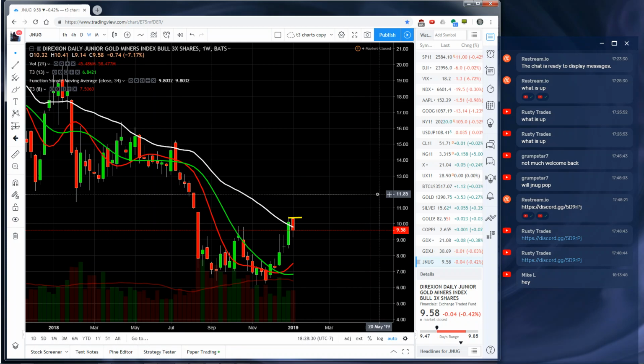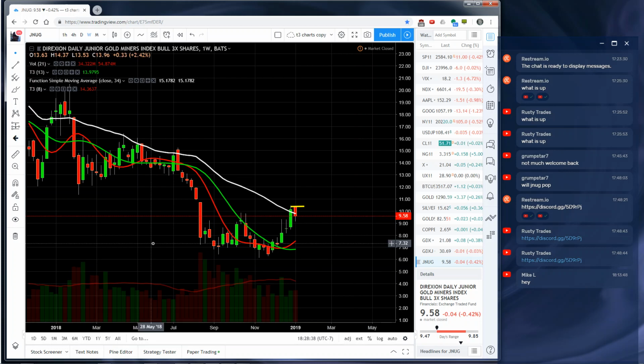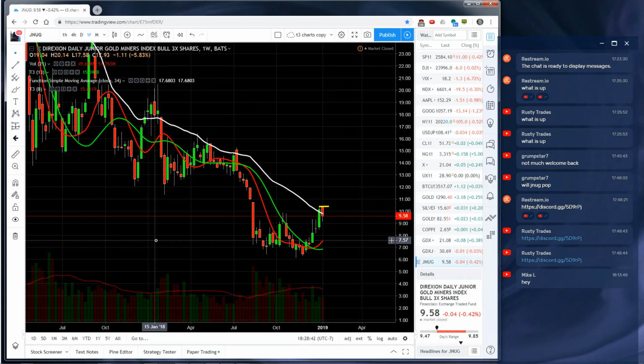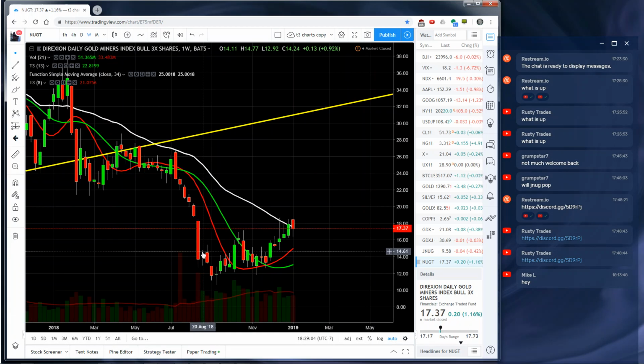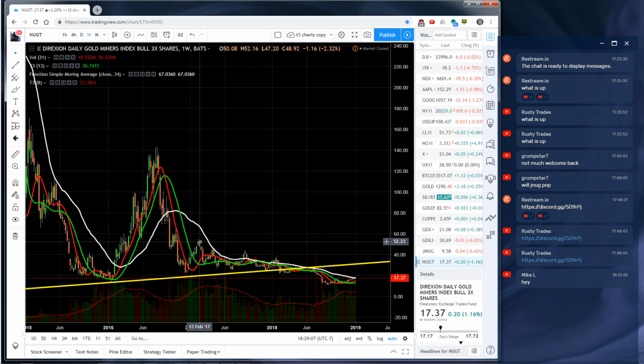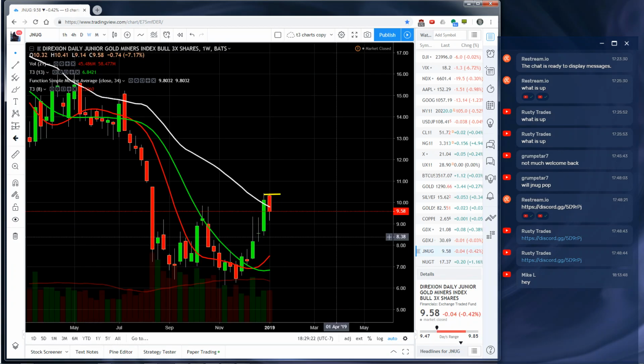Good old JNUG. I miss trading JNUG. AB bottom. I got a 2-bar reversal. So over the 8 into the 34, back into the 8, over the 13 and 8 into the 34. Watch for an opposing point. Same for Nugget. It's got a lot of work to do. Remember the trend line that we had going? It broke down. Lots of resistance into the 30 range. Lots of resistance for the 13 range.